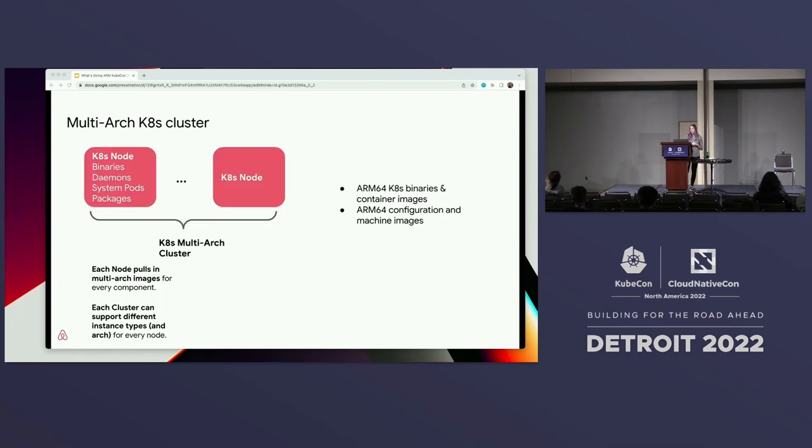For a Kubernetes cluster to support multi-arch as well, we need each node to pull in these multi-arch images. We also need each cluster to support different instance types, including architecture, for every node. So if you have a homogeneous Kubernetes cluster that only supports a hard-coded instance type, you're obviously going to need to update that to run on another instance type. So we did that. We also had to add ARM64 Kubernetes binaries, configuration, and machine images.